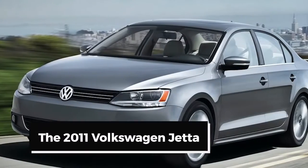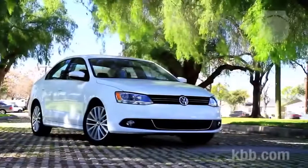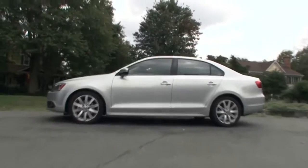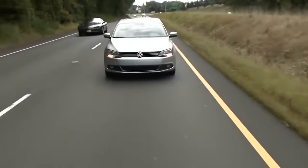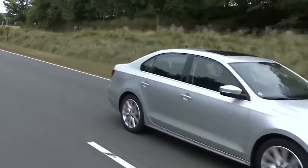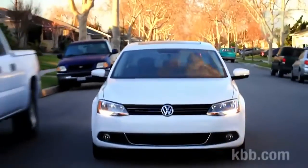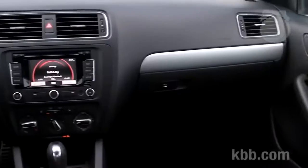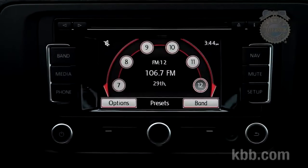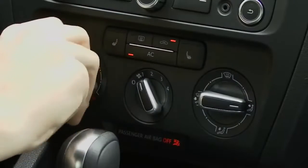First up, the 2011 Volkswagen Jetta. Bigger, better, and cheaper. Those are three words you don't usually find in the same sentence, but that's how the 2011 Volkswagen Jetta was advertised after the success of their 2010 model. The biggest complaints about this car were about its interior quality. Spending less on its manufacturing meant plasticky, pleather interiors designed to break off the moment the warranty wore off.